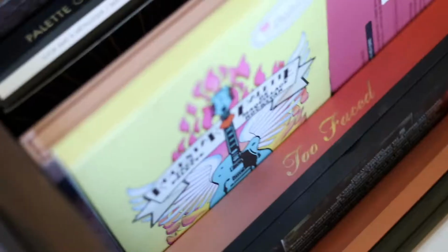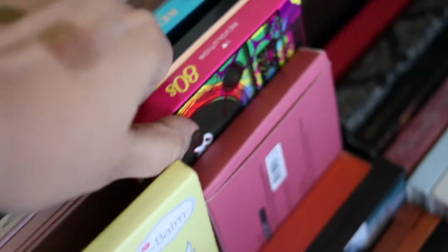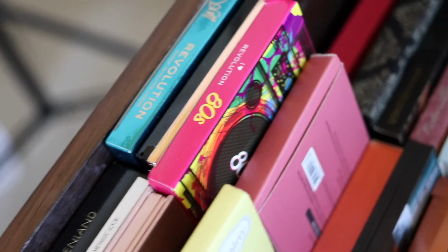Now, let's talk about the individual palettes. Not each one, don't worry, I'm not going to show you all 45 there. But very quickly, I've got a few from theBalm in here, and I love theBalm. Unfortunately, recently they haven't been very exciting. They used to be quite exciting. Balm Jovi, which I bought because I'm a huge classic rock fan. My dad says they don't make good music after the 1980s.